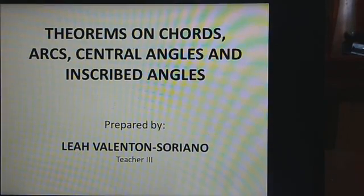So, ang i-discuss ko ngayon ay theorems on chords, arcs, central angles, and inscribed angles. Wherein, under this topic, you are going to prove theorems related to chords, arcs, central angles, and inscribed angles using two-column proof. And you are going to apply those theorems on chords, arcs, central angles, and inscribed angles on how to find the measure of the given arcs and angles of a circle.